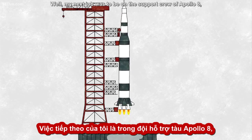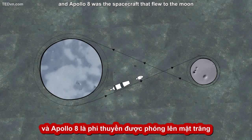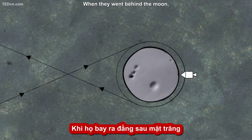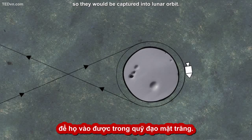Well, my next job was to be on the support crew of Apollo 8, and Apollo 8 was the spacecraft that flew to the moon and came back but did not land. When they went behind the moon, they were supposed to do a thrusting maneuver to slow them down so they'd be captured into lunar orbit.